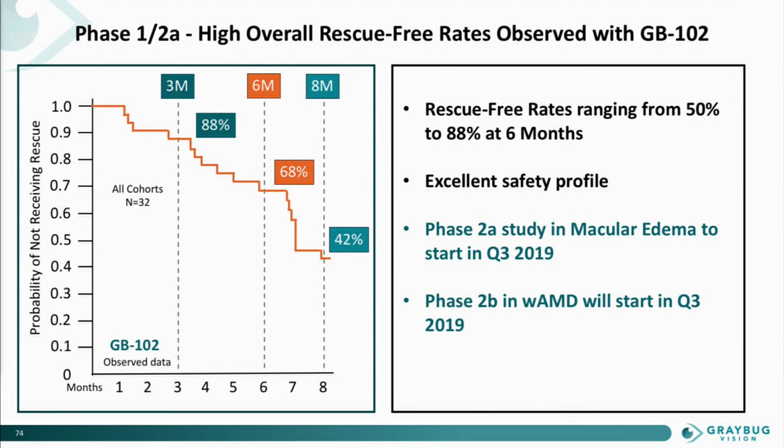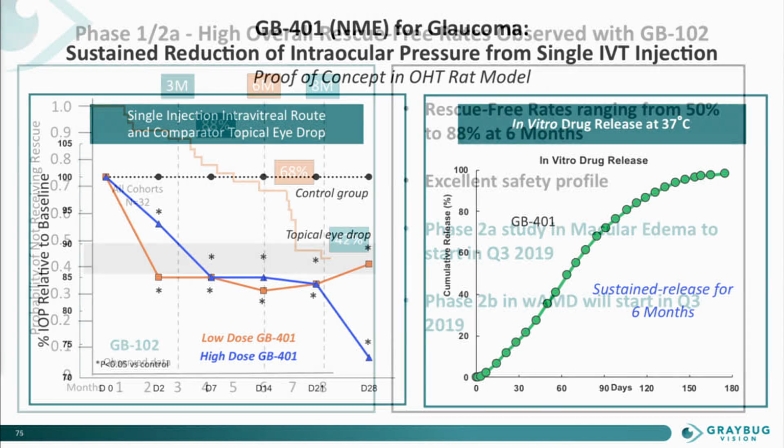We are moving now into 2 phase 2 studies this year, a phase 2A in macular edema, starting very soon, and a phase 2B in wet AMD with a control arm using Eylea as indicated.